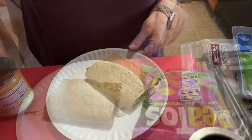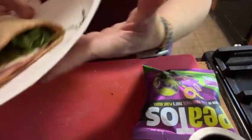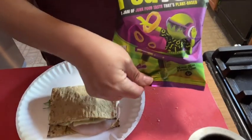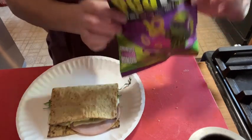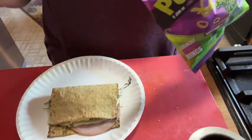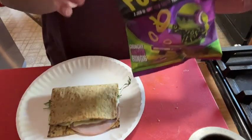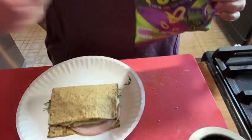I'll be right back. Alrighty, our wrap is all nice and toasty. See how the cheese is all melty? I'm pairing that with a bag of one point Pitos, or two points on Better Balance. One on WW, two on Better Balance. So it's 6 points on both plans, so it'd be 7 points on WW and 8 points on Better Balance for my lunch. So I'm gonna go enjoy this. You gotta get creative with your food.